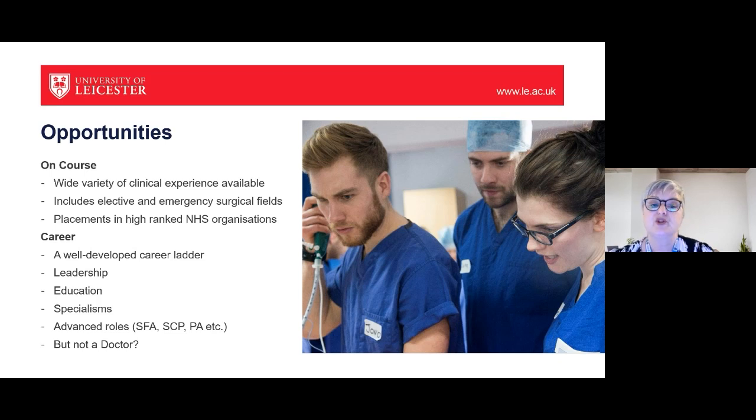There's the chances in the future with more experience as a registered practitioner to go into advanced roles: surgical first assistant, surgical care practitioners, physician's associates, which cover either the surgical side or the anaesthetic side. But one thing I need to reiterate is that these roles are not a doctor, and the operating department practice Bachelor of Science is not a stepping stone to become a doctor, which is a common question that is asked.